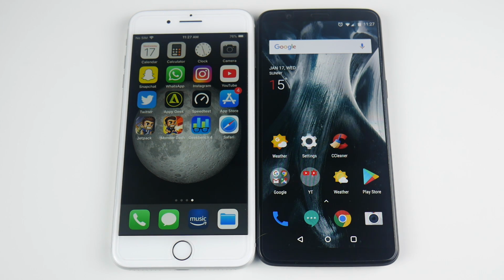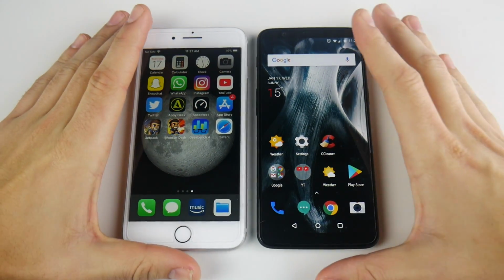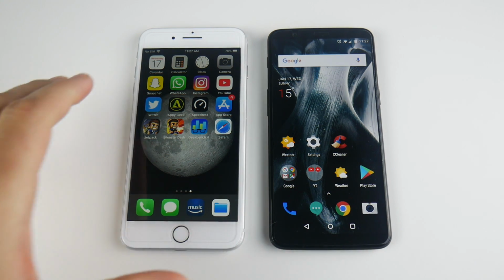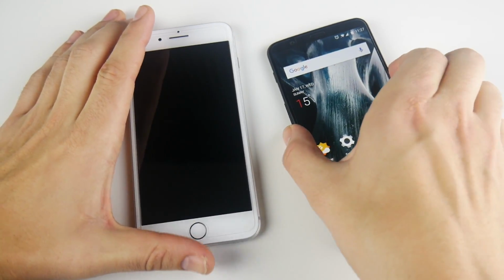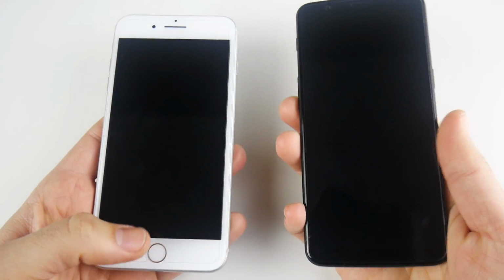Now, both of these phones are incredibly powerful. Listen here, we have an A11 CPU on the left. We do have an 835 on the right. 6 GB of RAM on this OnePlus 5T, and we have 3 GB of RAM on the iPhone 8 Plus. So I want to go ahead and test the lock screens first to see how fast the fingerprint scanners are in comparison. So let's do this real quick.